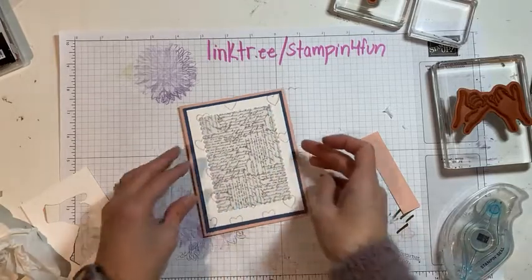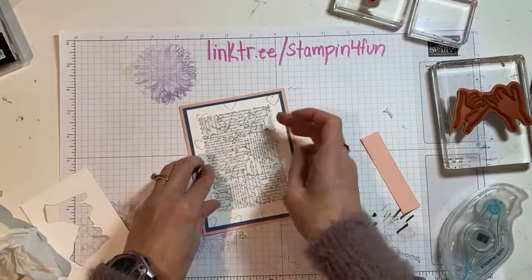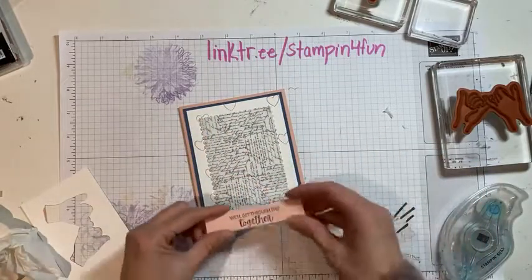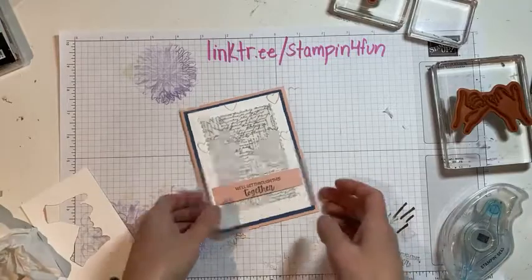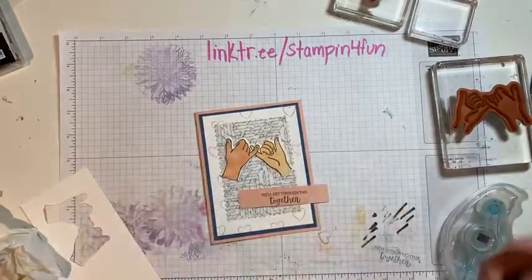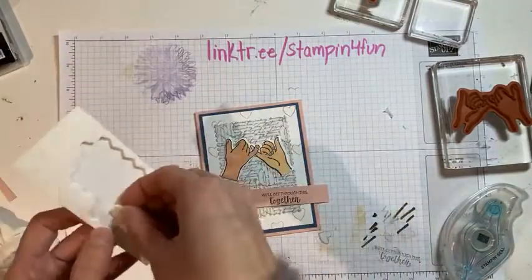Oh, I'm glad, Layla. There you go. You learned something new. That's why I always try to make sure I have the re-inkers. The re-inkers are actually super important. Okay. What happened to my beautiful hands? Here they are. Okay, I'm going to pop them up on dimensionals to give them that extra wow and lift.